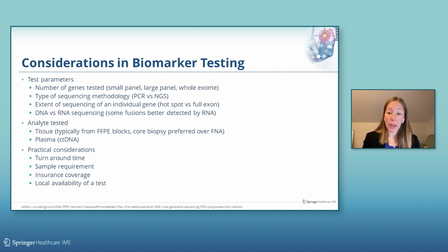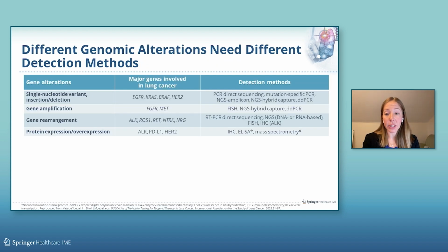There are multiple technologies for biomarker detection, and they have differing abilities to detect genetic variants and protein changes. For instance, FISH is able to identify gene amplifications and fusions, but is not suitable to evaluate single nucleotide variations. So NGS, or next generation sequencing, is a high throughput parallel sequencing approach and a type of broad molecular profiling system that can detect panels of mutations, copy number variations, and gene fusions.